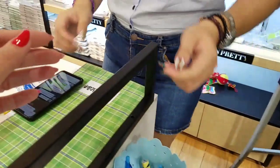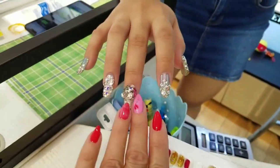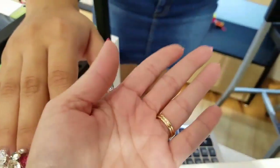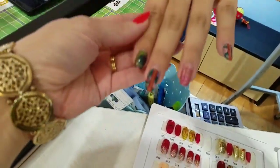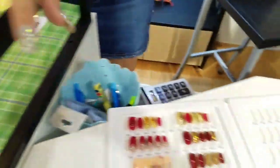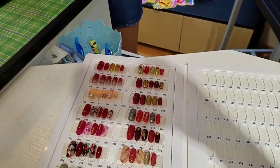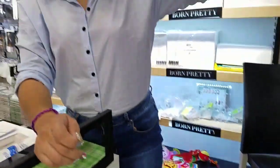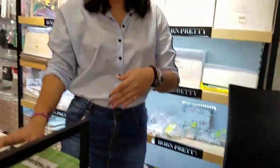Oh wow! Oh, you gotta show your nails, Victoria. Look at that, girls. Look at my new nails. Let me see your other hand. One is not that good. This one's not your work hand. Yes. Gorgeous. That bling bling. Oh, yeah, I love the bling. Swarovski. Yes. Do you have it? You have Swarovski here? Swarovski is after Chinese New Year. We only will come. One is not yet. Okay.